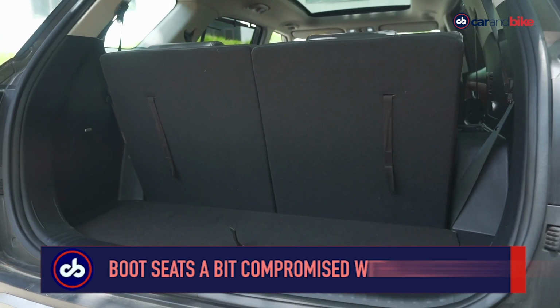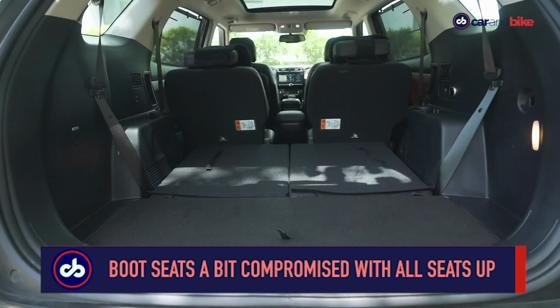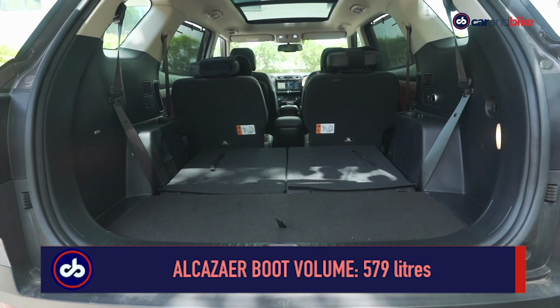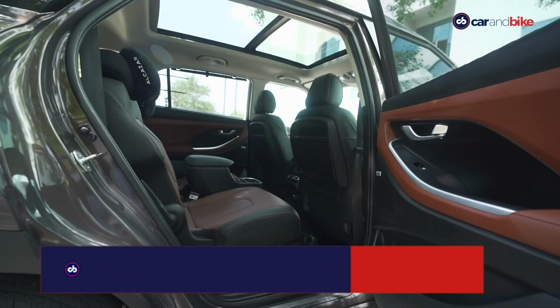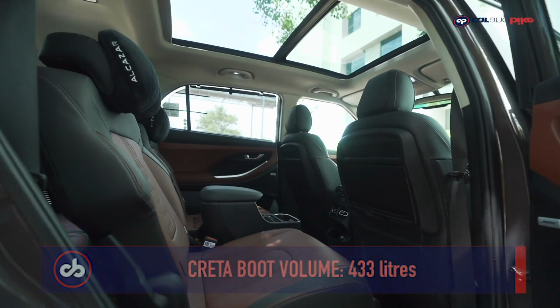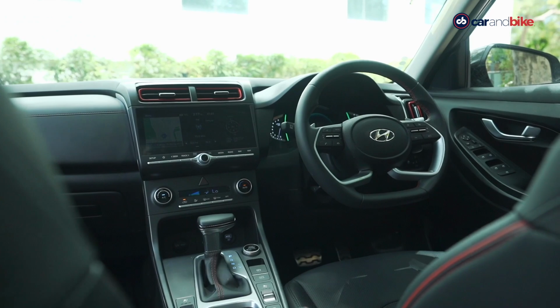The boot space naturally gets compromised with all the seats up, but fold that third row down and you get a nice huge 579-litre boot. That's 146 litres more than the Creta's. The cognac brown dual-tone interior of the Alcazar does look more high-end than the Creta's two-tone cabin, but in terms of features, both SUVs are evenly matched.